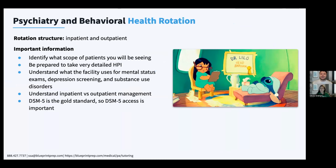Psych. So Olivia, I worked in psych before PA school. I haven't done that as a PA, but I can take the lead on this one if you want. Please do. Absolutely. I had 4 weeks in psych. That was it for me. So, all right. I was a mental health tech before PA school. I worked a year in the acute care psych hospital.